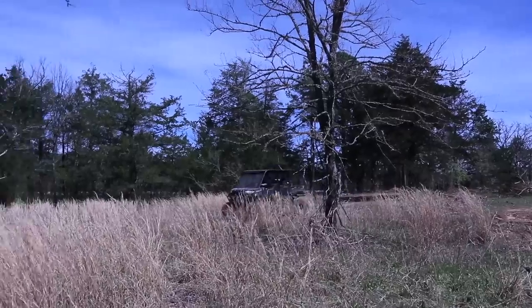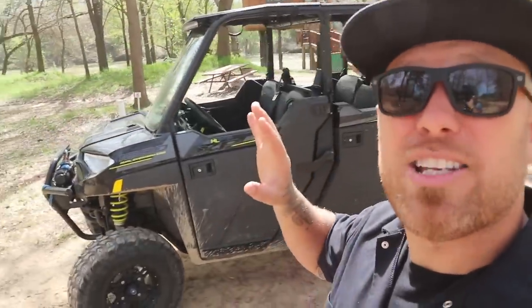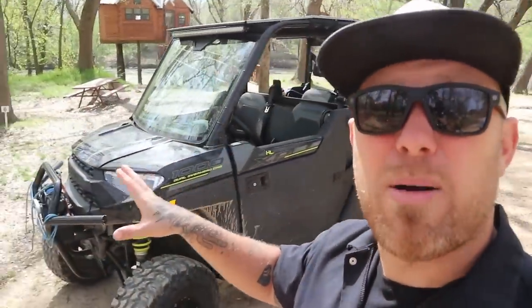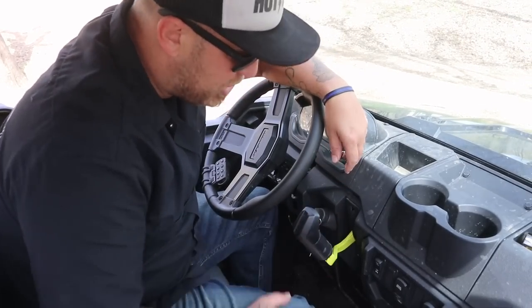So before I get this thing out on the trail and show you exactly how it performs and kind of give it my rating and review, again, remember guys, these are just my personal opinions. I would like to talk to you about the things that I do like and dislike just from a design standpoint, if you will. Probably my number two complaint of this entire machine is this shifter here.